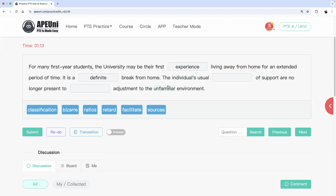So we will say the individual's usual sources of support are no longer present to dash adjustment to the unfamiliar environment. With the to, which form of verb do we use? We use first form of verb. So here we had a hint of are, and here we are going to use first form of verb. This is not a verb. This is not a verb. This is not a verb. This is verb. This is verb as well. So this retard is a negative word.